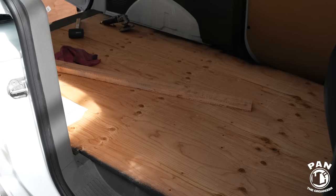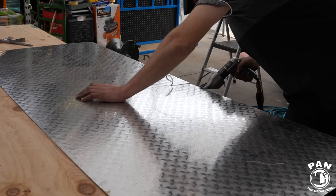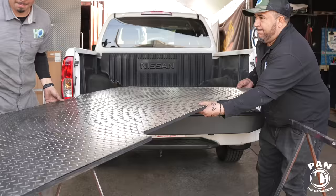We get a piece of wood, measure it out, make sure it fits the flooring nice and right, and also covers all the surface evenly. Then once we get that piece of wood done and cut out, we go ahead and get a piece of diamond plate, cut it out as well, and then bend the metal, ensuring that we have no wood exposed, no flooring that is exposed as well. Now we even it out, mesh them together.